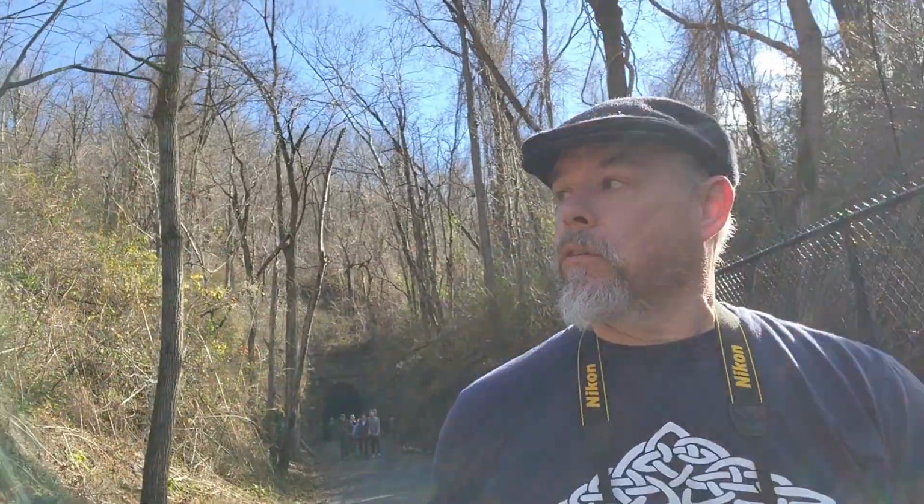East side, not so much. Probably in the spring it might be cooler to have some better shots of stuff, but we'll see.